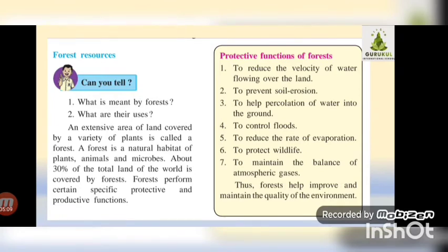So to conclude this topic, if we want all these uses and functions to be carried out smoothly, this forest helps to improve and maintain the quality of the environment. But to maintain this quality, we have to maintain the forest. We have to preserve the forest. That is the ultimate conclusion. Now in the next part, let us see, having seen the different protective functions, in another way how they can be useful for man.